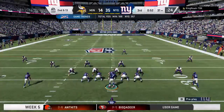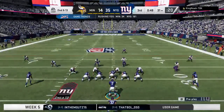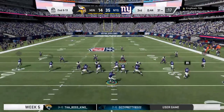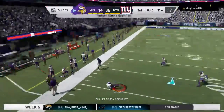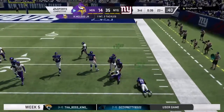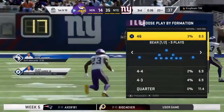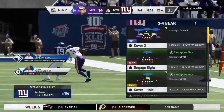So now they have to contend with 2nd and 13 after the first down run goes backwards. And he fires one that's intercepted. Picked off by Rodney McLeod, and he's going to get this one to the 23-yard line. They've got a pretty comfortable lead right now, but maybe a little too careless with the football that time for the rookie.